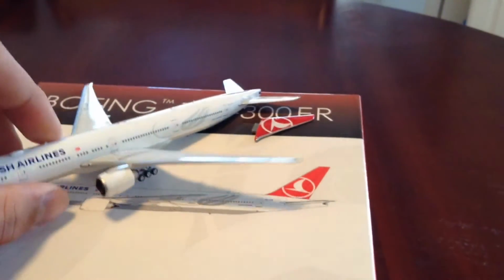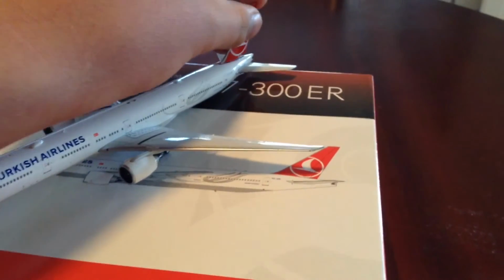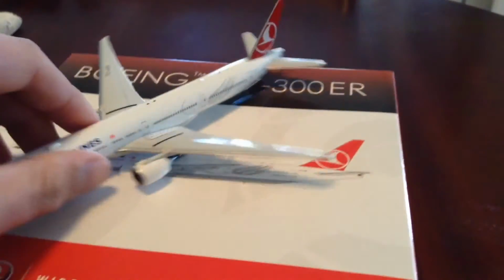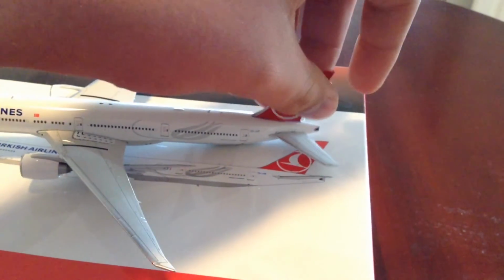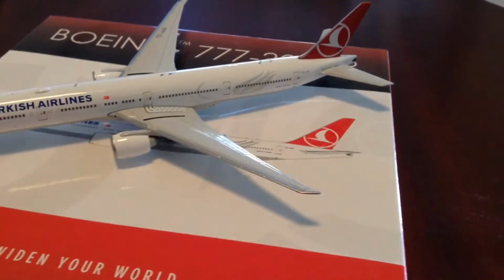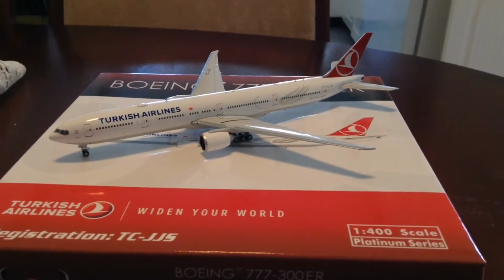And there goes the tail. So something about that tail is not really looking great, but that'll go back together pretty simple. Yeah, something like that. That'll go back together. It's quite a pain though that that happened the way that it came. Anyways, there's the model itself right there. There's a nice photo of it.